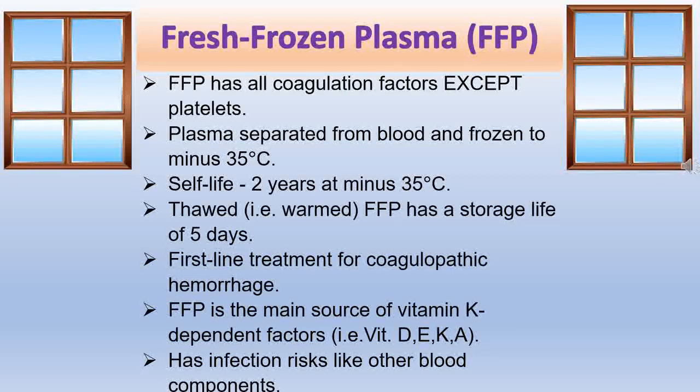It is the first line treatment for coagulopathic hemorrhage. Fresh frozen plasma contains all coagulation factors except platelets. Fresh frozen plasma is the main source of vitamin K dependent factors, that is, factors 2, 7, 9 and 10, and it is the only source of factor 5. It carries similar infection risks as other blood components.